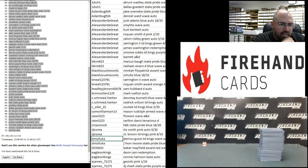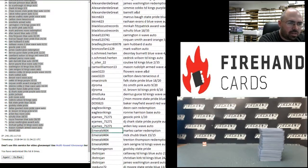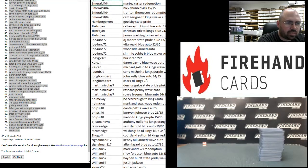There you go. DMS T. Luca, Darius Guice TD Kings, and the Jamon Moore State Pride. Diot 623, one spot, pulls the Baker Mayfield Auto. Congratulations, Diot. Eagles Vikings, Dion Kane Redemption, and Ronnie Harrison Base Auto. E. James 71271, the Gasicki Pink /10, and the DJ Chark State Pride Purple Auto /15, as well as the Arden Key Web Auto.